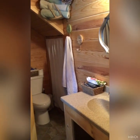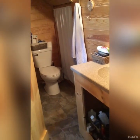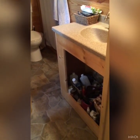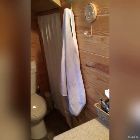You open this door, and here's the bathroom. I guess I could put doors on this cabinet under the sink as well. And we have a full walk-in tiled shower.